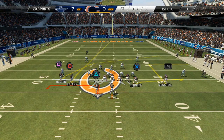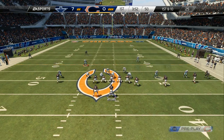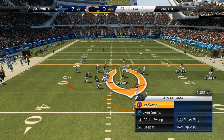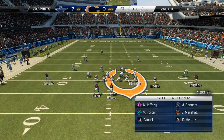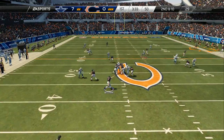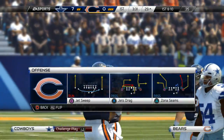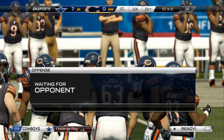Marshall's in the slot. First and 10. This is a screen play all the way. The Cowboys defense brings in an extra member of the secondary. They'll go nickel. Second and 10. Challenging the defenders to the right side. Has it right on the sideline. Inbounds. Well, I think we've heard this expression about 7,000 times. It's a passing league, so we all know that.